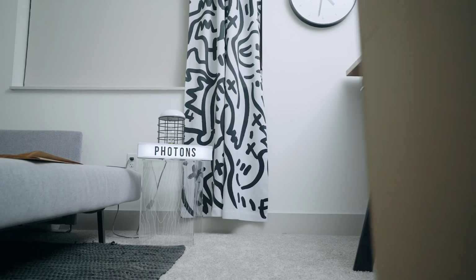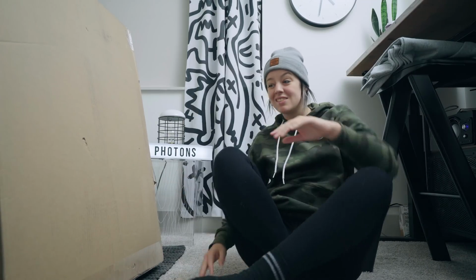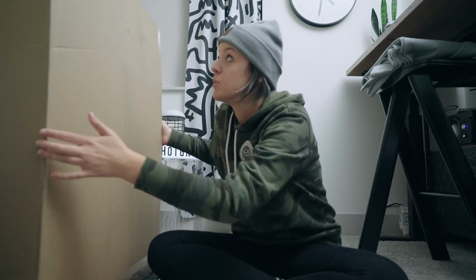Organizing is my favorite, but also the worst. Let's do this. So this big box came from IKEA. I ordered a bunch of storage boxes, but they came in this weird box. So I'm assuming because it's IKEA, I'm gonna have to build those boxes. By the way, I finally got a proper box opening knife. Yeah.